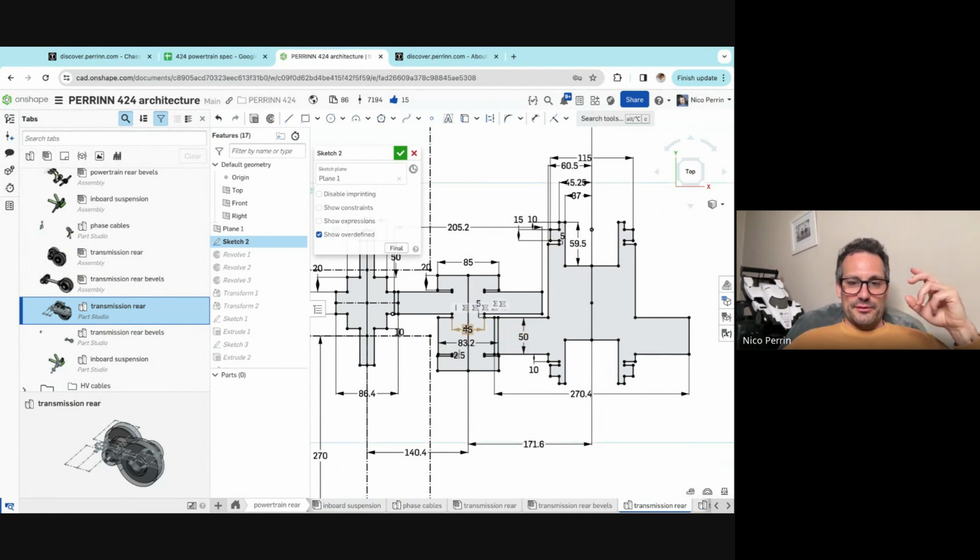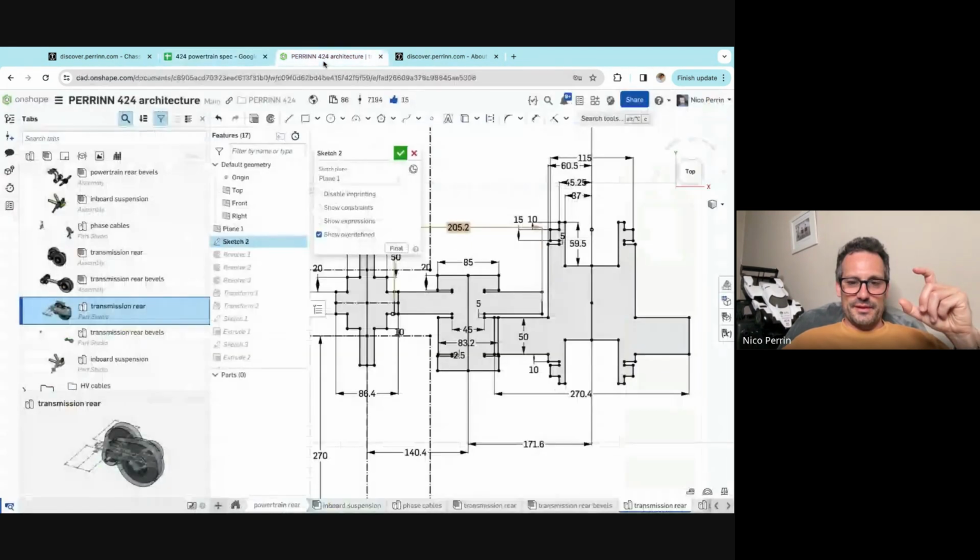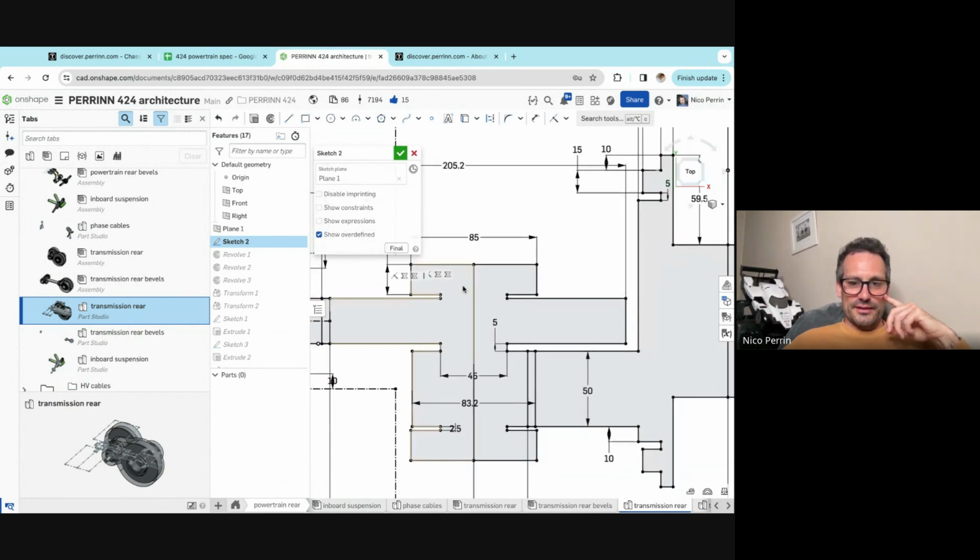And then the shaft diameter 45 for the cross shafts is a number that's 37 in the spec, but some constraints are coming as well from the bearings I'm going to use. So there is space for the bearings here. You can see a shaft is always starting with a bearing space, then a gear or a wheel, then a pinion, and then another bearing.